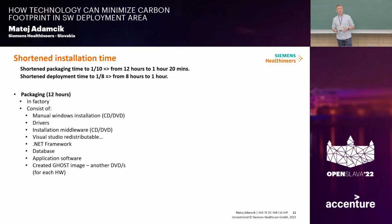What's a ghost image? It was an exact copy of the exact hardware on which the MR application runs in the hospital. We created a copy, and then we could distribute it to the hospital and install it there. This whole process took 12 hours. For some medical devices less, for some more, on average more or less 12 hours. And this was really done manually by somebody like me, like you, clicking, inserting DVDs, and so on.